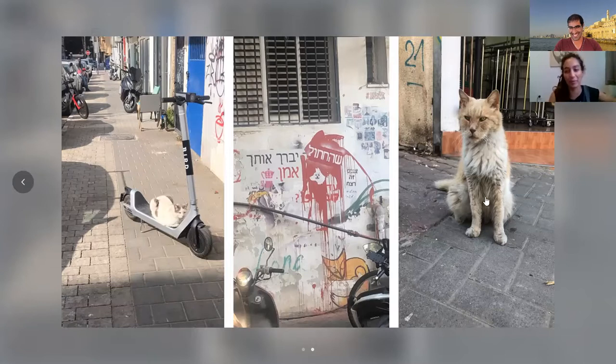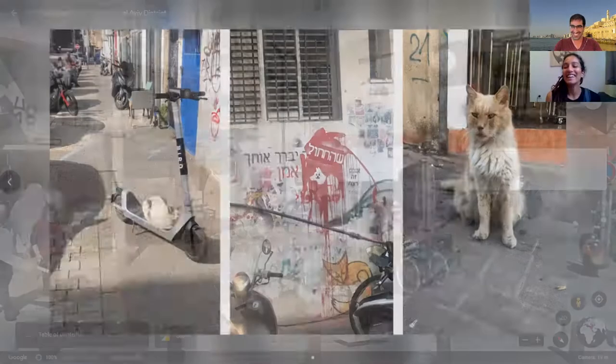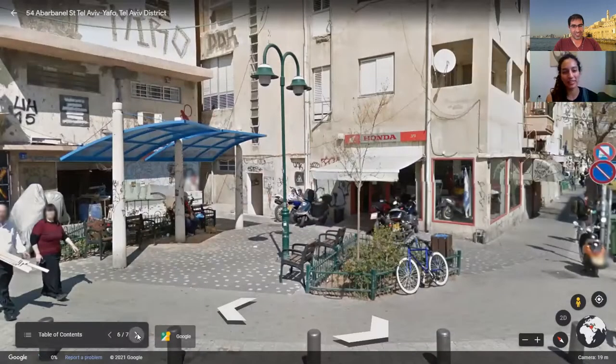And from the right, this cat, we call him the wizard because he doesn't belong in the street. It's a Maine Coon cat. It's a very fancy cat usually. But I think he just decided to live in the street like a hermit, like a monk, and spell people.